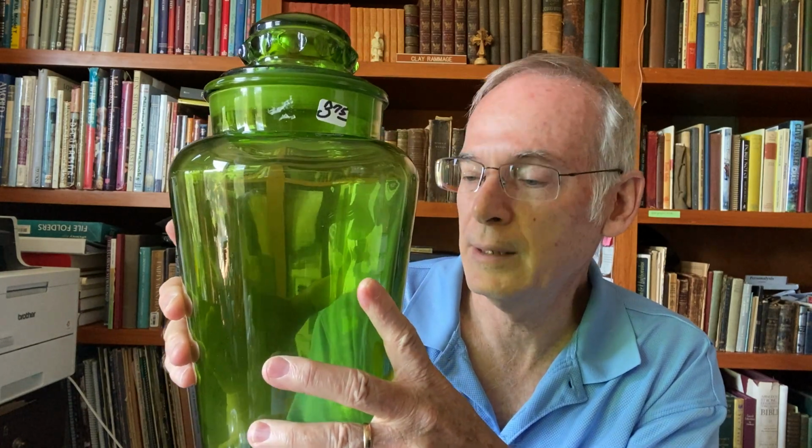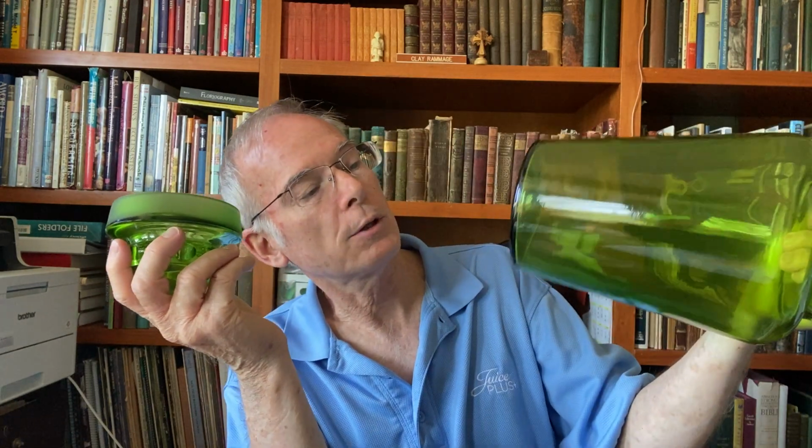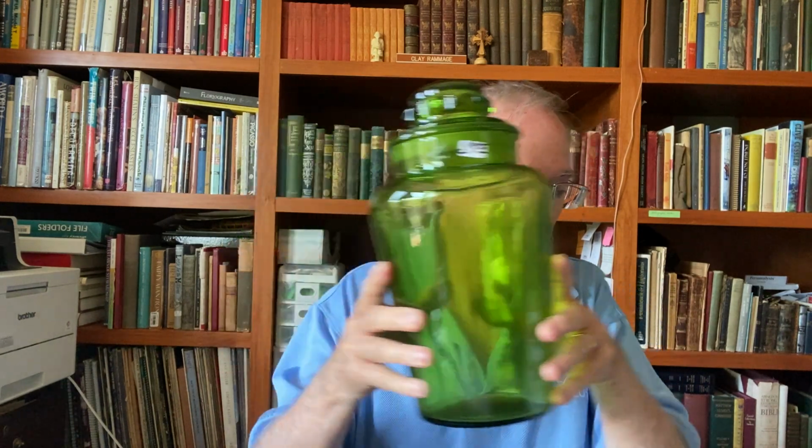Then this was the fabulous piece there. This huge canister jar, this beautiful green color, $3.75. Couldn't pass it up. Got a fitted lid. So this is all glass. Fits wonderfully. No chips, no cracks. Just a great piece. Easily, I'm going to put like $30 on this. Great little piece. Big piece, I should say.